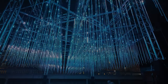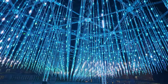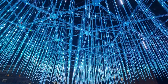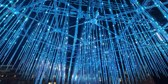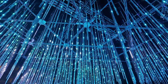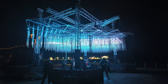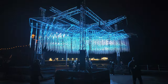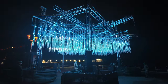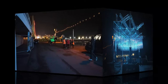Let's just have a bit of a walk underneath. Wow, how dazzling is this? Look at that. That is certainly incredible. Slightly different angle. It's mesmerizing. It's quite amazing, really. So, what do you think of that one?